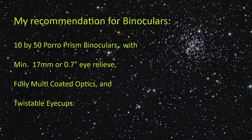My recommendations for binoculars: 10x50 porro prism binoculars with eye relief of minimum 17 millimeters or 0.7 inches, to ensure that people wearing glasses can also use the binoculars with comfort. Fully multi-coated optics, to reduce light pollution and ensure clearer observations. Twistable eye cups, to block direct light to your eyes, also for clearer observations. It is lightweight, does not require a tripod, is quick to search through the night sky, and easy to handle for prolonged observation sessions.